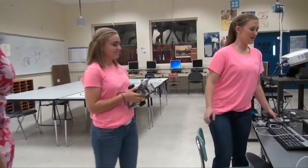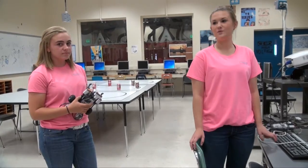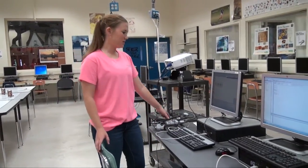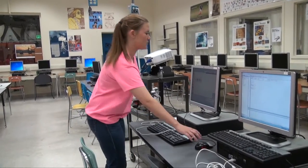Okay, so the first thing is we teach 2 different programs. During Girls Get It, we teach NXT-G and Robot C. NXT-G is more like pictures like this, and then Robot C is where we type everything out, so it's a longer process. So we're going to show you a couple of the programs that we teach. The first thing we're going to show you is our square.